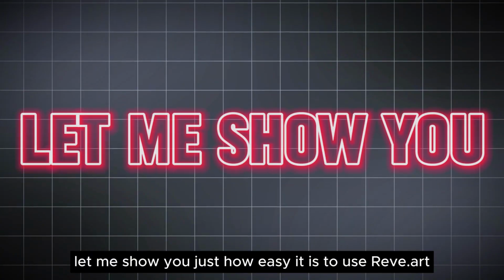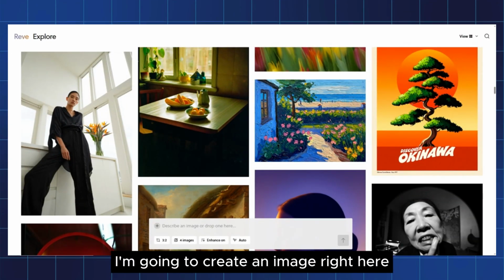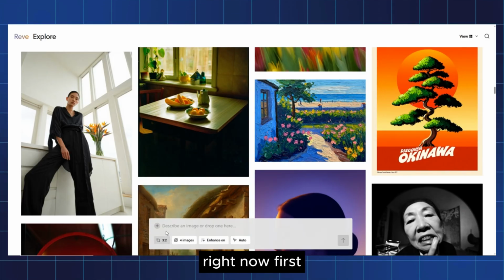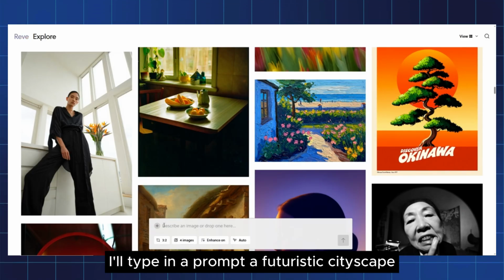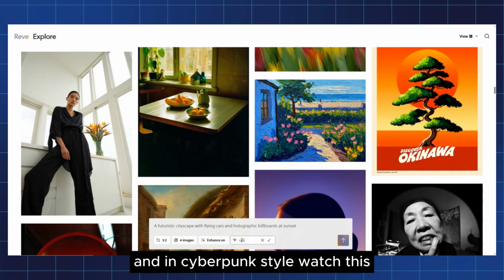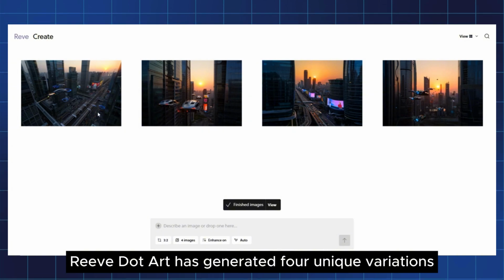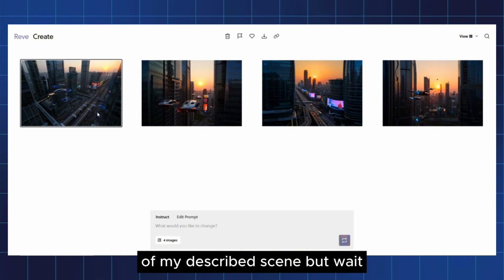Now let me show you just how easy it is to use Reve.art. I'm going to create an image right here, right now. First, I'll type in a prompt. A futuristic cityscape with flying cars and holographic billboards at sunset, and in cyberpunk style. Watch this. In just a few seconds, Reve.art has generated 4 unique variations of my described scene.